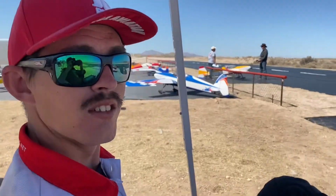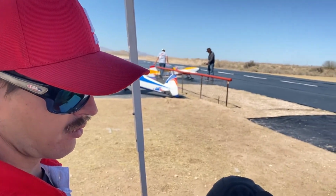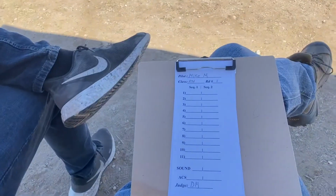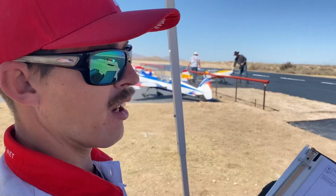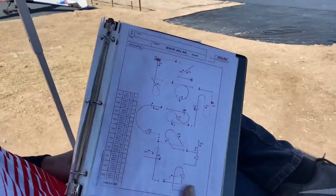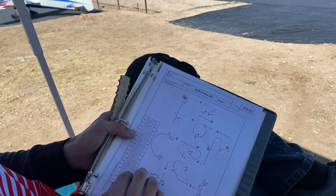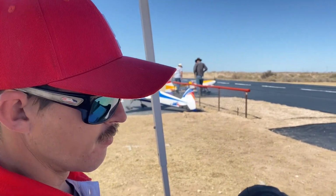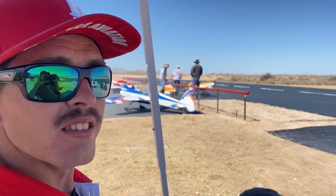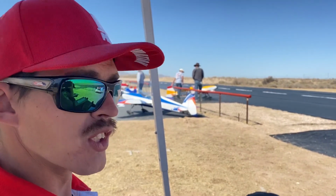I'm with Daryl over here in Arizona, and he's going to show me exactly what we're going to be doing out here. I'm actually going to be helping them with the judging of this event here. So in front of us here, we have the advanced sequence. It's a series of 10 maneuvers that particular category is going to fly. They're judged on perfection. Everybody starts with a 10, but the deductions start coming down as they go through the maneuvers.